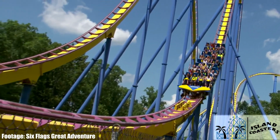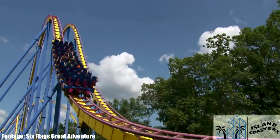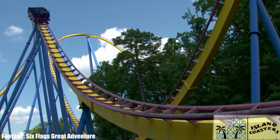The setting in the woods is spectacular, especially on a night ride, which I've had plenty of. The only real con for this ride is that the airtime isn't as strong as it could be, and I've had rides that have really no airtime if it's running slowly.